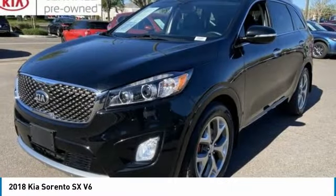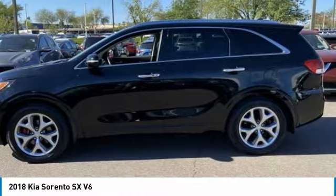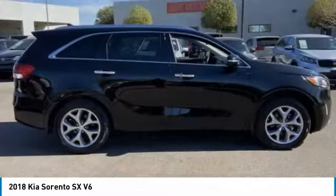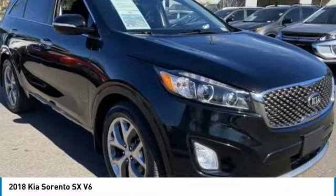Make a great choice today with the 2018 Sorento. The Kia Sorento is a comfortable riding, powerful, compact SUV loaded with impressive standard features. Take one look at its stylish, sleek design, and you'll want to cross over to a Sorento.